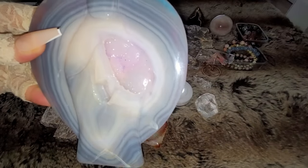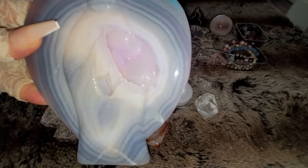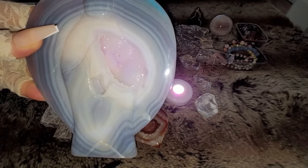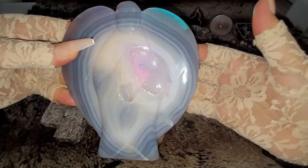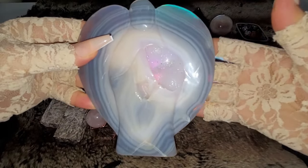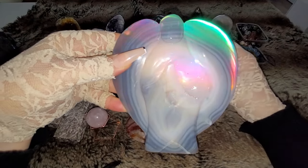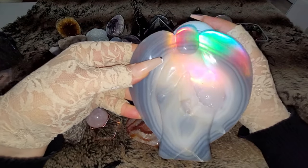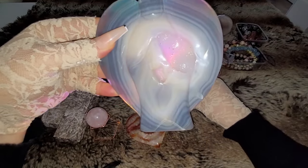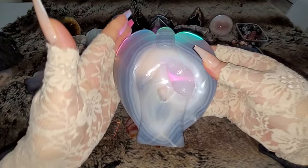This part, when you look inside the crystal, it very often has this beautiful glitter and shine, just like here. And as you can see, it's also a little transparent. Beautiful. I really like this one.